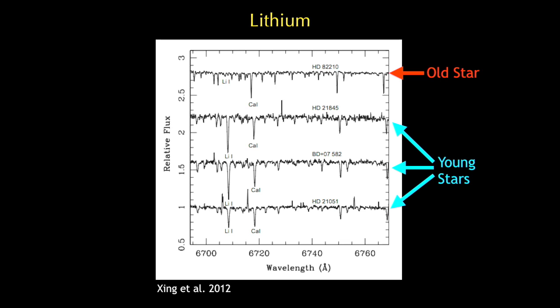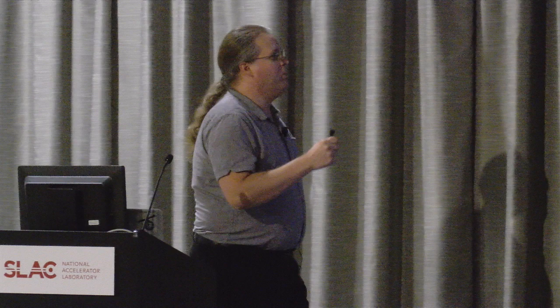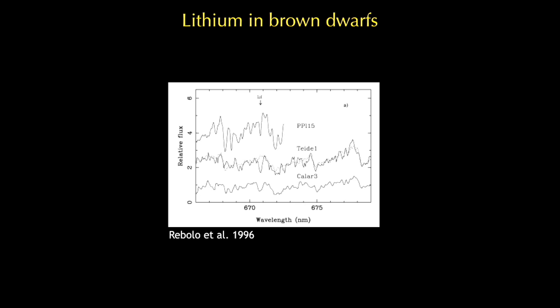without being fused away. So you can find an object that's old enough that were it a star, it should have destroyed its lithium by now, but still has some lithium left over. That's a sign that you're looking at a brown dwarf. And this was the thing that convinced astronomers in 1996 that we were actually looking at actual brown dwarfs. We weren't just fooling ourselves by looking at very low mass stars. A series of brown dwarf candidates in the Pleiades, all with deep lithium absorption lines. And so lithium was the so-called smoking gun to really show that we were looking at real brown dwarfs, based on the fact that stars should have destroyed that lithium by now. These brown dwarfs still had it.